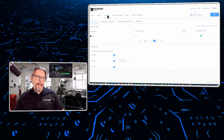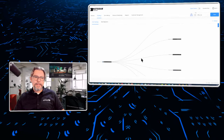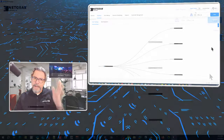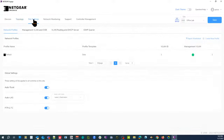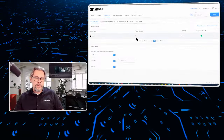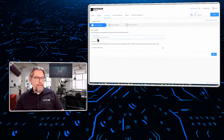But because we are at it today, and because we have this topology together, let's say, Gary, we want to set up NDI across that network in less than 5 minutes, all right? So for that, we are going to use the controller. We go to the site settings. For now, all the ports are factory default. This is VLAN 1, the data. Let's create a new profile in this network. We are going to find the NDI 5 profile template.